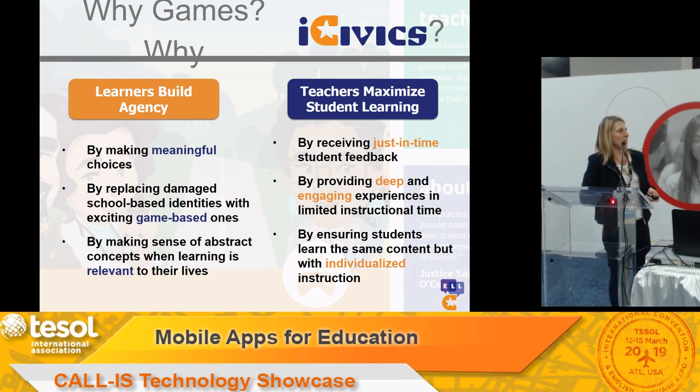Sorry. Why games? Why iCivics? So game-based learning is a lot of fun, and it's experiential. So in it, students get to be the president. They get to be a Supreme Court justice. They get to run a law firm. And these are things that they're not necessarily doing in real life. So they get to replace their school-based identities with exciting game-based identities.